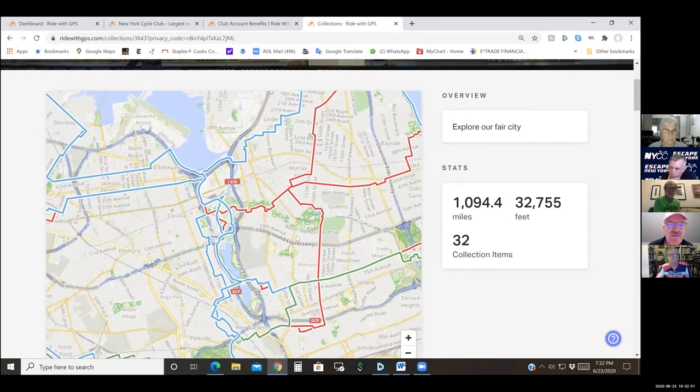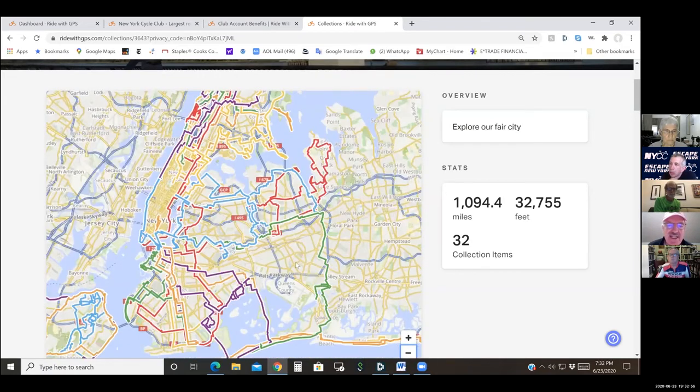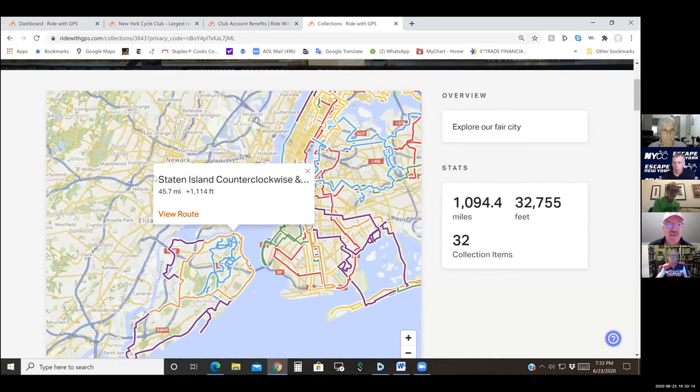And again, for purposes of this description, let's say we're interested in going to Staten Island, and we look at Staten Island and say, I see that there appears to be a route that circumnavigates the entire island. Now, you can do this for any of these color-coded routes, but let's say we're interested in this route. Just hover your cursor over the purple line and click it, and up comes a box that, in this case, says Staten Island counterclockwise plus... We now know it's 45.7 miles, and this is the vert. If you're interested, great. If you're not, close and continue exploring. But let's say we are interested.